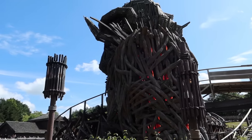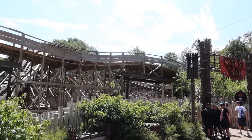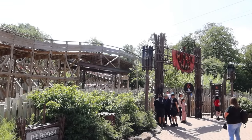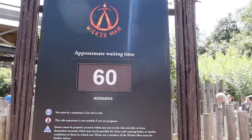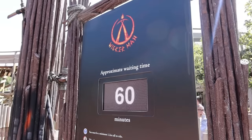Yeah, maybe because the Smiler is closed, a lot of people have just kind of piled down here. Just come and give it a go. Yeah, it's going to be updated any second. Oh, I'll tell you what, we know this part too well. There you go, just jumped up to 60 minutes as soon as we were walking off. Yeah, we'll come back later.